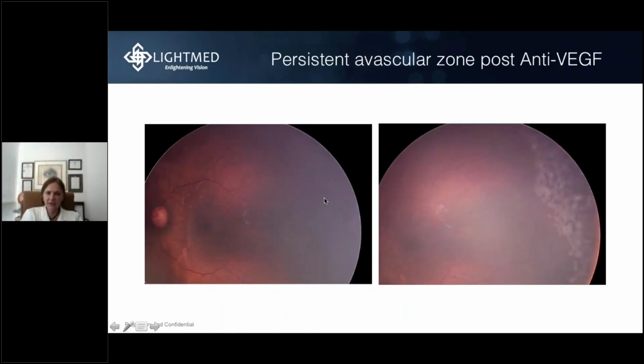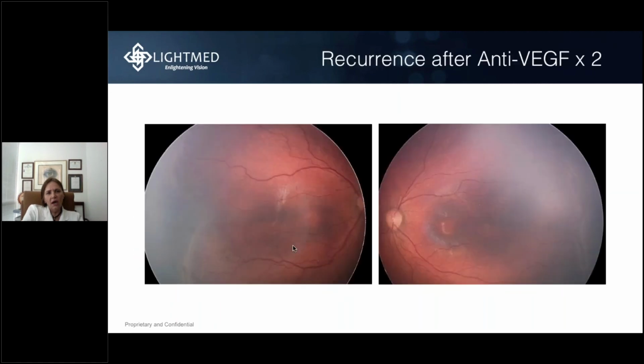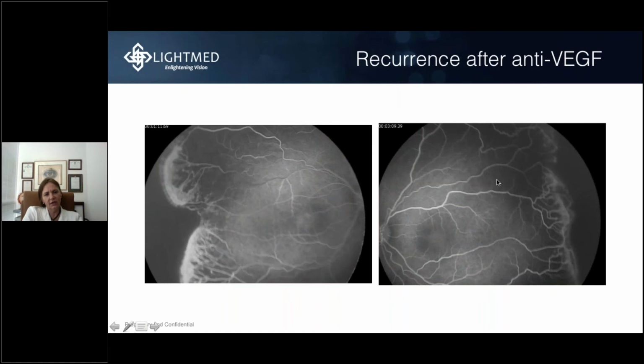For those children that receive anti-VEGF, for many we have a persistent avascular zone, and at week 50, 60, we need to treat them. Most of them need general anesthesia, and we need to consolidate this area to avoid late recurrence and late retinal detachment. Those children that already received 1 or 2 injections of anti-VEGF and are still getting reactivation, we need to consolidate them with laser. A third injection won't give any change. And those children that have clear recurrence, even if they don't have plus disease, we need to consolidate them with laser. Here's the fluorescein angiography of the same patient.